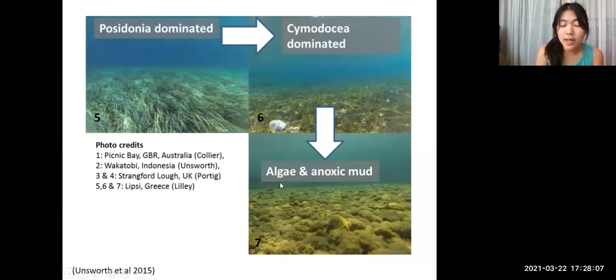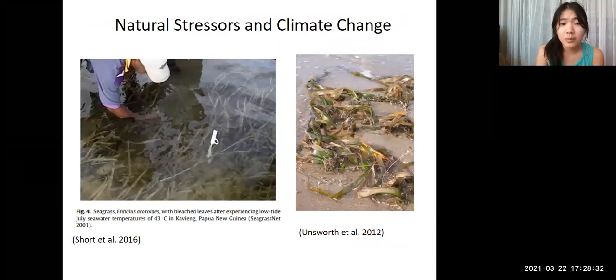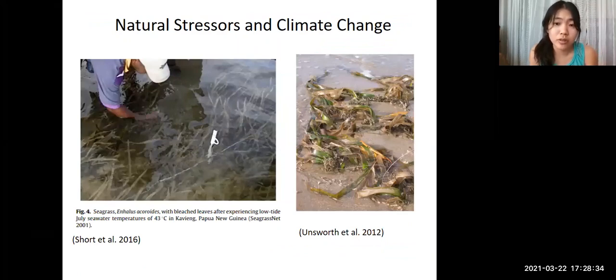And you can see this is not going to provide the same kind of ecosystem services as this ecosystem, right? There's not as much complex 3D structure for things to hide in as a nursery habitat. It's not going to attenuate the wave energy necessarily the same or store the carbon. So this is very troubling, and it's happening in many places. So why is this happening? Part of it could just be natural stressors that is exacerbated by climate change.